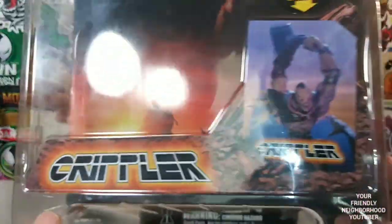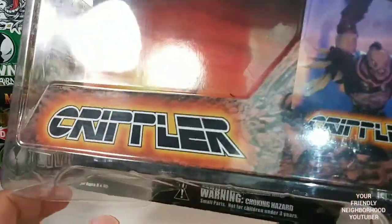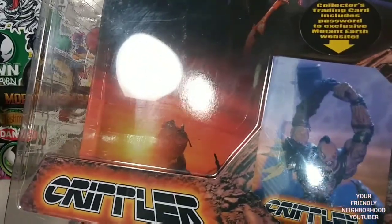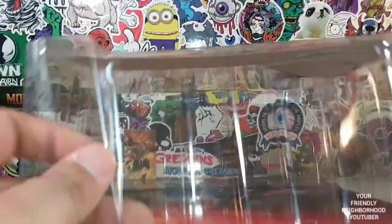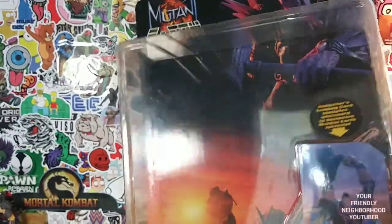The Crippler card, I'm probably going to leave in there. It looks good. Collector's trading card. It comes with an exclusive trading card, Mutant Earth trading card. So yeah, you just cut the bottom and then pull them out and then you preserve this beautiful card. It's not damaged. It's not torn apart.